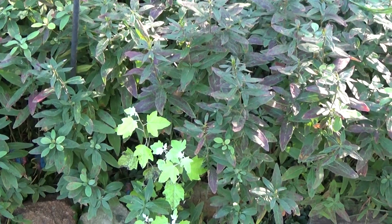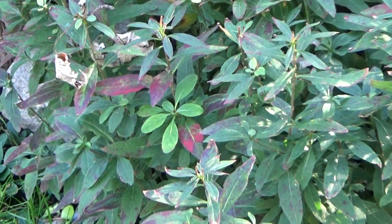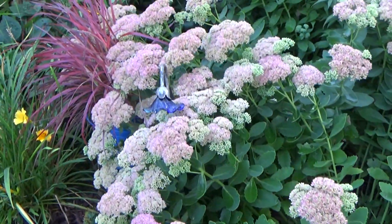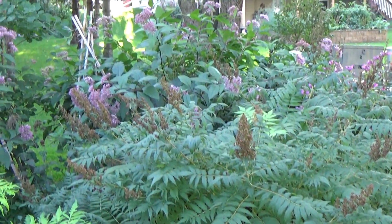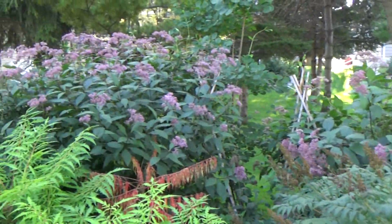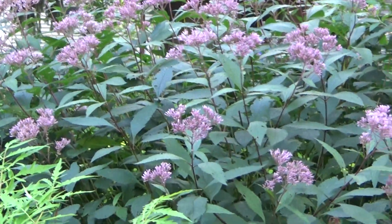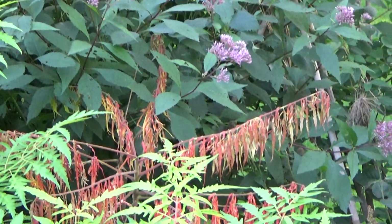This is my primrose. I love how the leaves turn color. Some more fall interest. There's a really red one over here. My sedum is blooming. Again, it's pink. Joe Pye is also another late bloomer. This one, I think the wind kind of whipped it around, but this one looks unbelievable. And wow, it attracts the butterflies. It is fun just to sit out here and watch all the different butterflies come along.